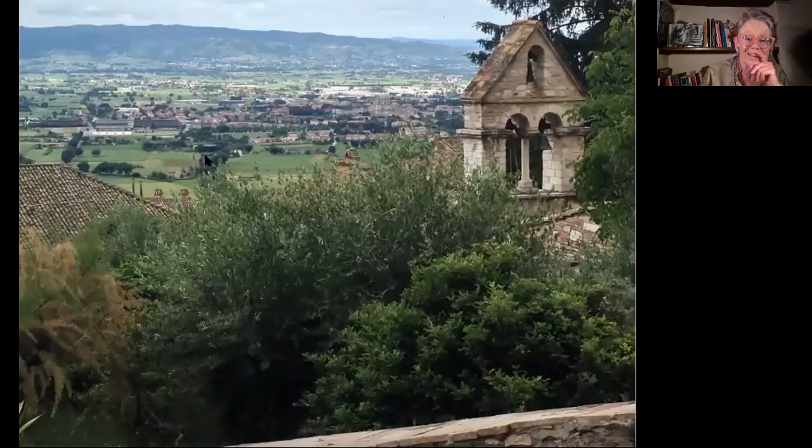Down in the valley, here's the bell tower of Santo Stefano. This is not the 13th century bell tower. This has been replaced. And he died under the dome of what is today the Basilica of St. Mary of the Angels, 3 kilometers below Assisi. And they say the bells rang miraculously as he lay dying the evening of October 3rd, 1226.